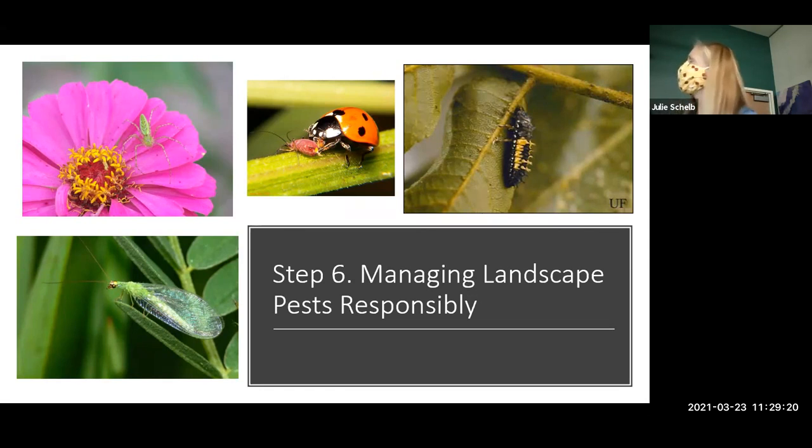And then in the top right, I think everyone's familiar with ladybugs, also known as lady beetles. We know they're great beneficial bugs in our landscape, but many people don't realize that many of these insects go through metamorphosis, just like a butterfly does, right? A butterfly starts out as an egg, and then it transforms to a caterpillar, and then it goes into a chrysalis, and then it comes out as a beautiful butterfly. Ladybugs have a very similar transformation.